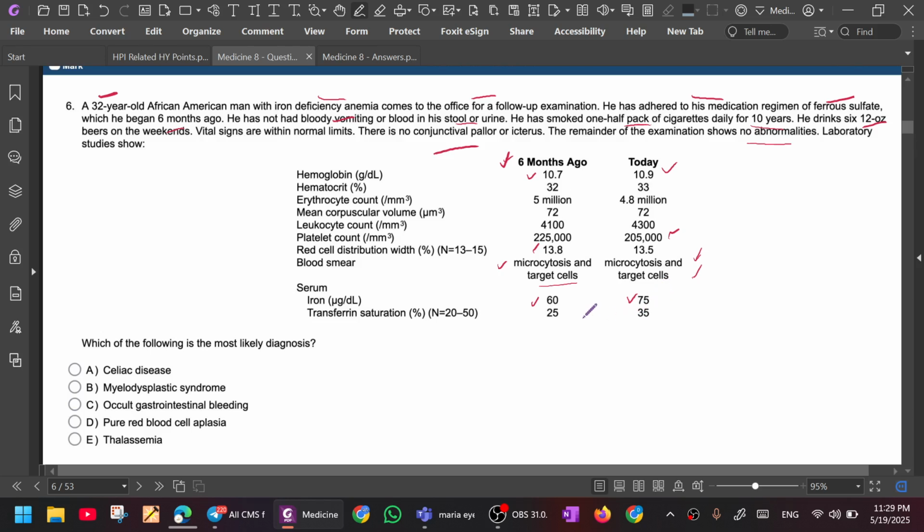Is iron at a normal level? Isn't it in the normal range? Let me see. Iron, male, normal is 65 to 175. So both are in the normal range. So iron and transferrin saturation are both normal. Wait, was the MCV low? Yes, MCV is low. Normal is 80 to 100, so yes, MCV is low.